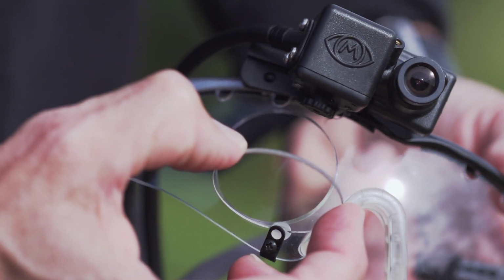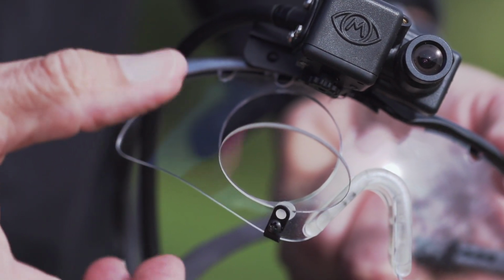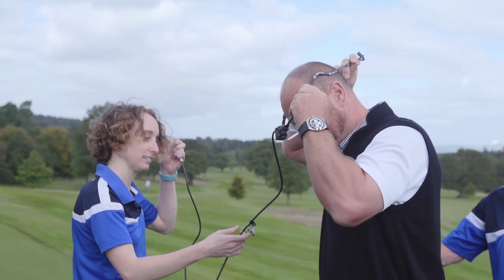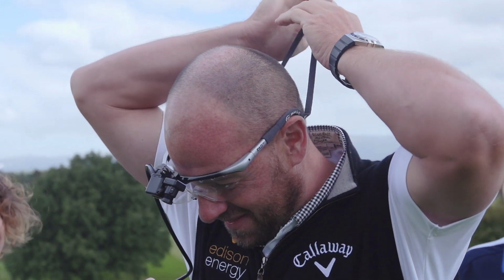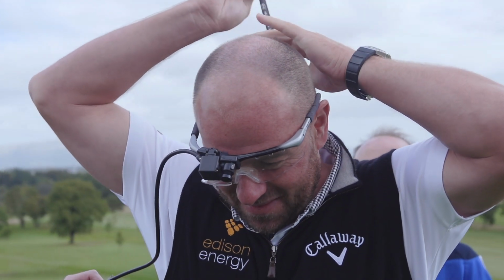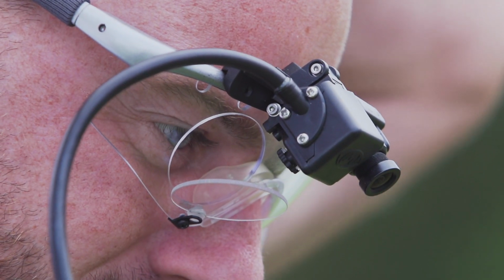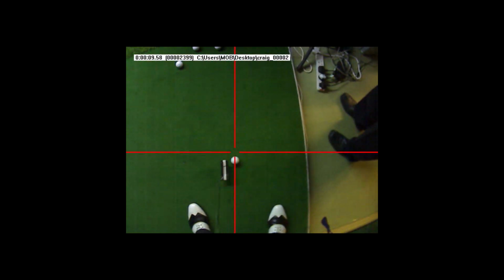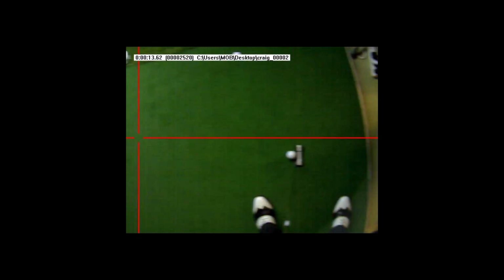So we have two bits of equipment within the eye tracker. We have a scene camera, which allows us to look through the eyes of the athlete and see exactly what they're seeing out in front of them. And then secondly, there's a bit of high-tech technology that picks up the central area in the back of the eye and allows us to impose a little dot or a cursor onto the scene that the athlete is looking at.